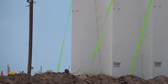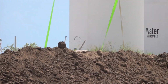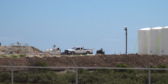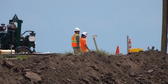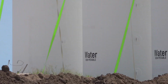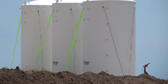And they're doing cement work back there. And I'm not sure when they're going to do whatever it is they're doing to the tanks, moving them. But there's a lot of rigging going on. And I'm glad I'm not doing it. This is definitely phase two of mega change.